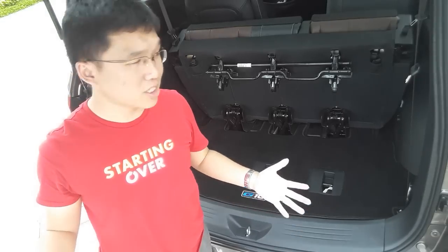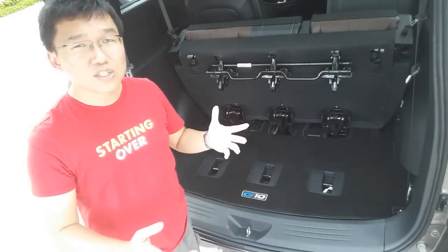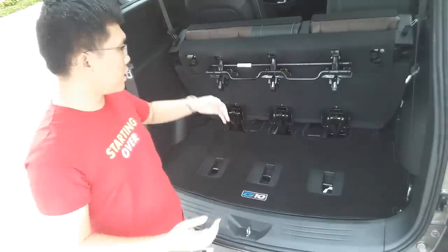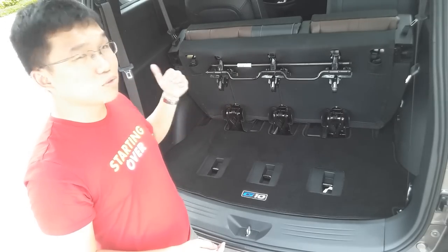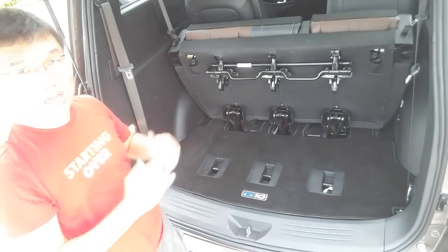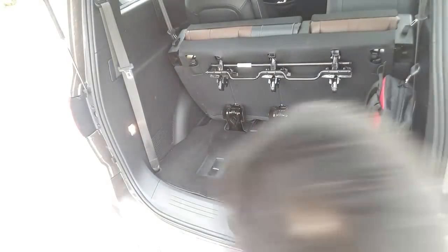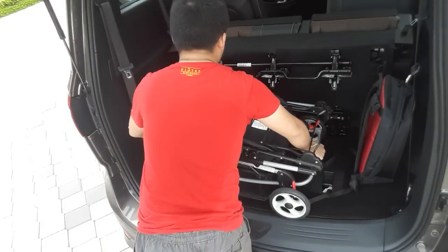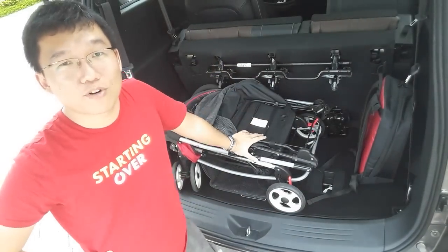So it is not a one-touch folding mechanism, but it is simple enough and the mechanisms feel solid enough that it is capable of withstanding multiple rounds of usage. How much cargo you can put here, allow me to demonstrate. One stroller, one backpack, good enough for a family, I guess.